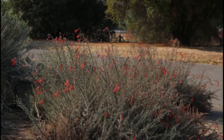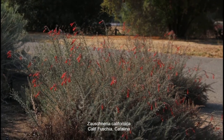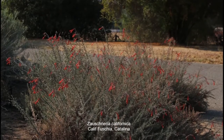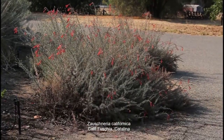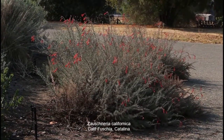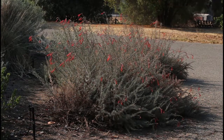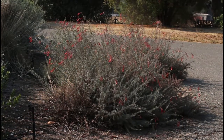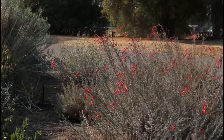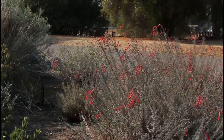Here's Zauschneria californica Catalina, California fuchsia, a nice late summer bloomer. You can see the blooms. Fairly upright plant. We'll take a look at another fuchsia. They're really good summer, fall bloomers, and a little bit of moisture with this one will push it along, and you'll get quite a bit of blooms. Here's another look at Catalina, California fuchsia.